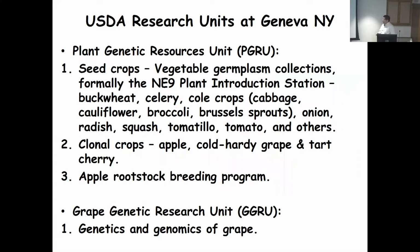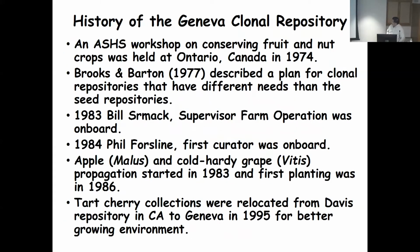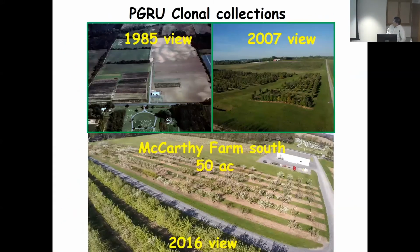My colleague Joanne Labate talked about the collection last October, also here in the horticultural seminar. And then we have the clonal crops, which are apple, cold hardy grape, and tart cherry. And also we have a program on apple rootstock breeding led by Dr. Gennaro Fazio. And then we have another research unit, the Grape Genetics Research Unit, GGRU. They're working on the genetics and genome of the grape.